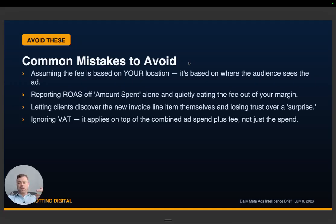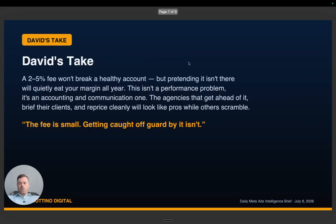And it's very important that if you are running ads in these countries, this is a major change. 2 to 5%, especially in e-commerce, is a significant amount off your profit. So you need to be able to build that in. So my take on this is a 2 to 5% fee won't break a healthy account. Again, this is 2 to 5% on the ad spend, not the total revenue. But you can't pretend that it's not there. And this isn't a performance problem. It's an accounting and a communication problem. The brands, the agencies, the businesses that get ahead of it will get out ahead while their competitors scramble and potentially even miss this important change.